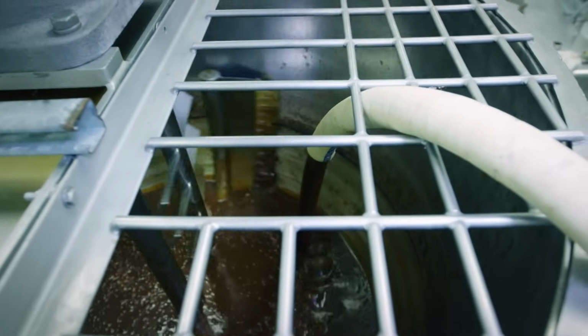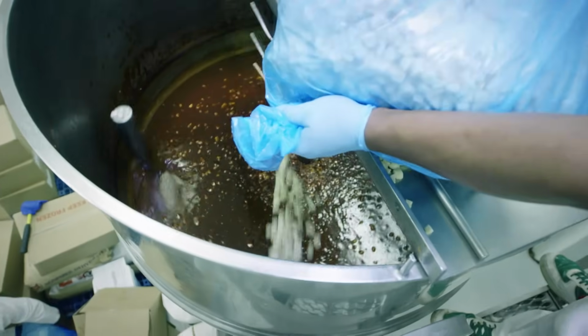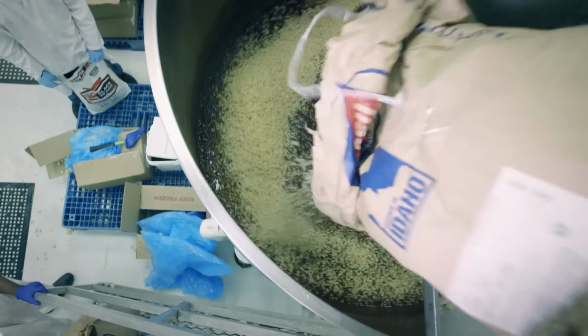The preheated barbecue sauce, fortified with extra vitamins and minerals, is pumped into the kettle. Then the ingredients are poured into the sauce and mixed. Frozen chicken, dehydrated potatoes, and black beans.